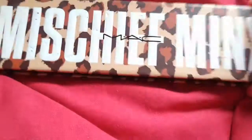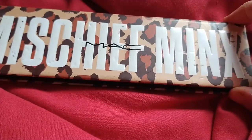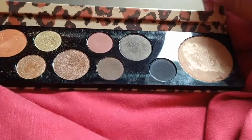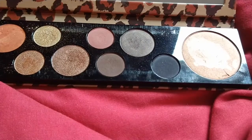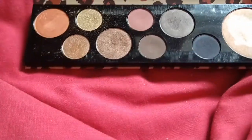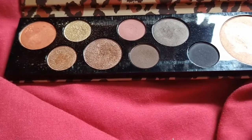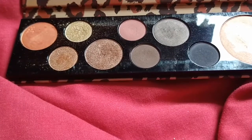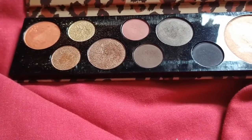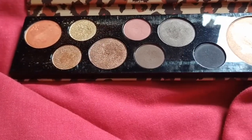Funny enough, I remember when I got this and I was like, this is so good, what are people complaining about? So one of the things that people say about MAC is MAC eyeshadow palettes, the bad quality. They're not very good as their single eyeshadows. But when I tried this, I was like, this is amazing. First I swatched it in the store and I was like, oh my god, they swatch really smoothly. They feel really buttery. And then I bought it and I was like, what are people complaining about? I really like this palette.